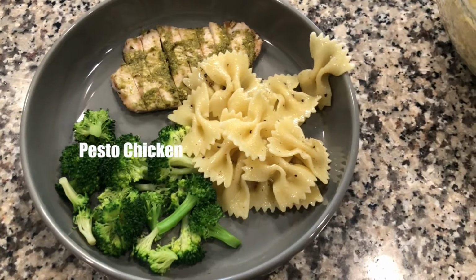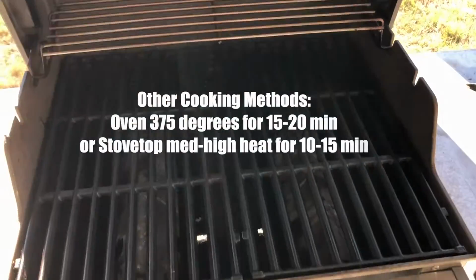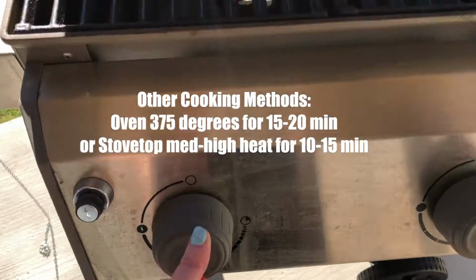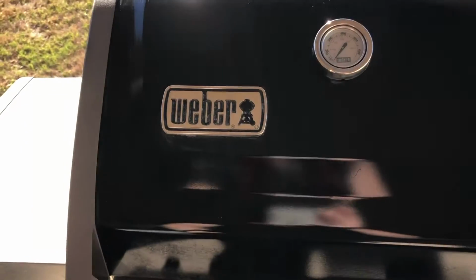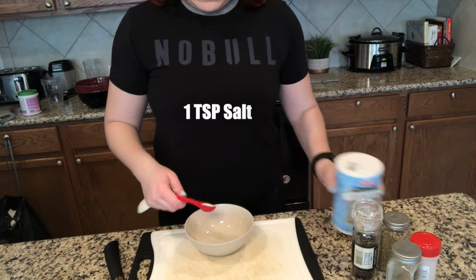So we're gonna move on to the pesto chicken. So I actually used the grill for this one, but you could totally just use the oven or the stove top. So I just turned the grill on to about half heat, which is gonna heat up to about 375 to 400 degrees. And then next I'm gonna make the spices that I put on the actual chicken itself.